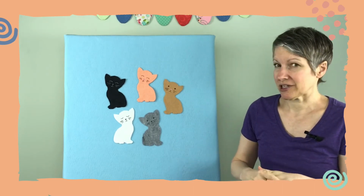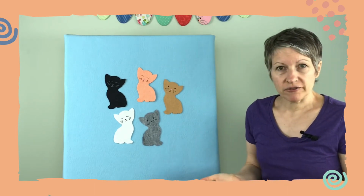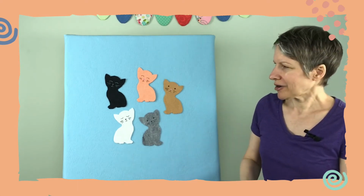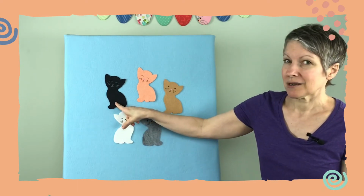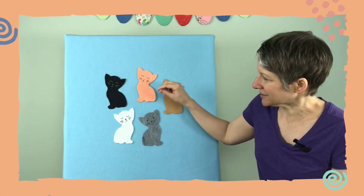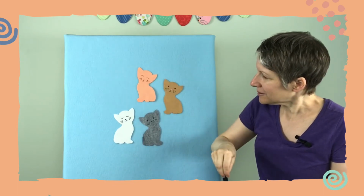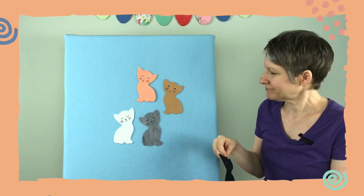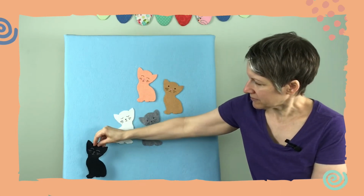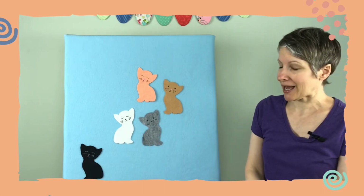Okay, let's see where that ball of yarn might be hiding. It's a sneaky little fella. This is how the rhyme goes. Ball of yarn, you rolled somewhere. Are you behind the black cat? Let's peek under there. All right, let's see if the ball of yarn has rolled under the black cat. Not under the black cat. Let's put the black cat right down here at the bottom, so we remember we've already checked under the black cat.